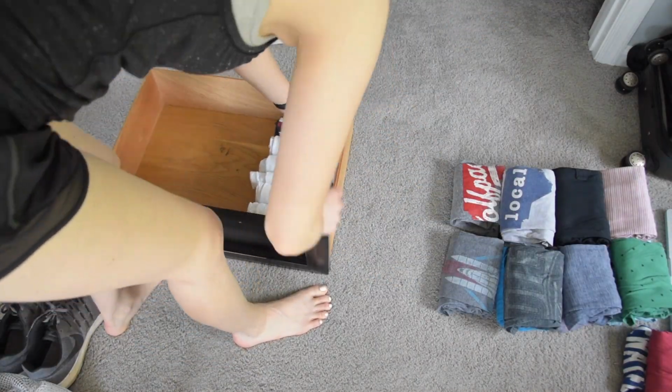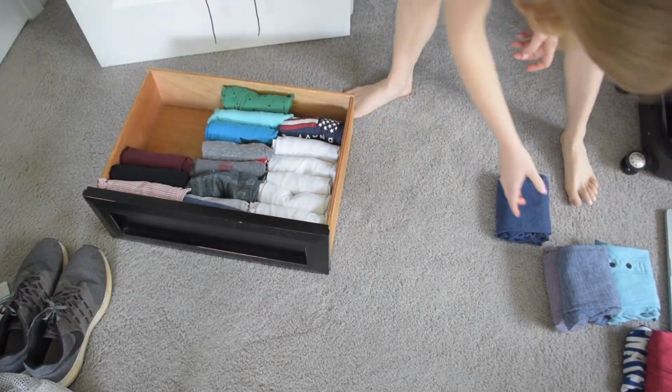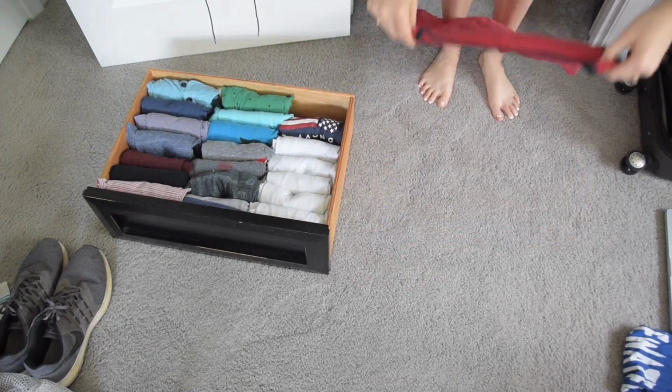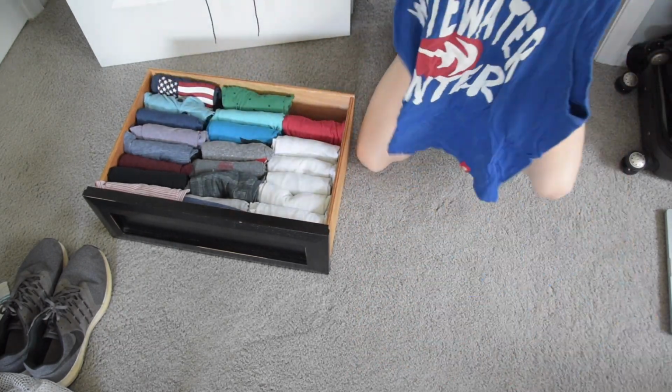Also, this shot is probably the most satisfying shot I have ever had in any YouTube video ever, so I wanted to make sure to appreciate this shot because it is just so satisfying. All of his shirts fit so perfectly into that one drawer.